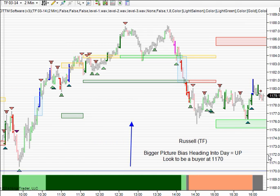But anyway, with the Russell, with any market, we always start with a bigger picture analysis. And heading into the day here in the Russell, our bigger picture bias was up. So that means, all things equal, we would rather be on the long side, okay? And the only way we'd want to get on the short side is if some really strong evidence came in to show that that would justify being on the short side. But all things equal, you'd rather be on the long side.